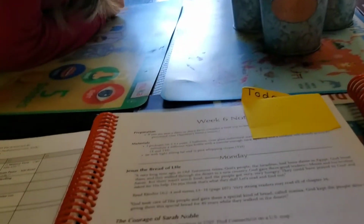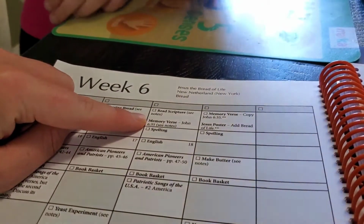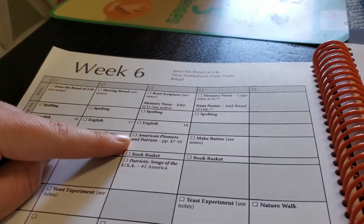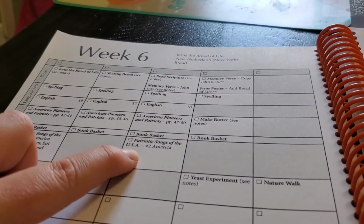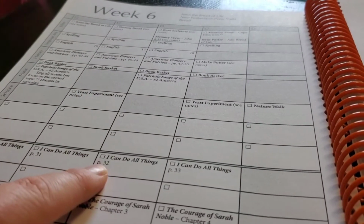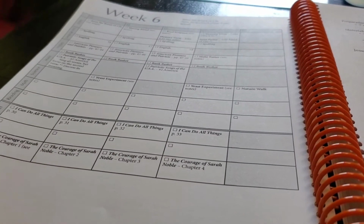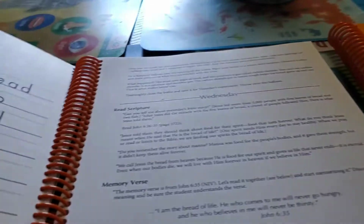So I'm going to open up her book. I'm going to look here. On Wednesday, we need to read the scripture. We need to go over her memory verse, spelling, English. Yep, you can start cutting. American Pioneers and Patriots. We're going to read more on that. We get to listen to your patriotic songs of the USA on your CD player. And then her art. And then we're going to read another chapter in her Read Aloud, The Courage of Sarah Noble. So that's kind of how I get the day started.